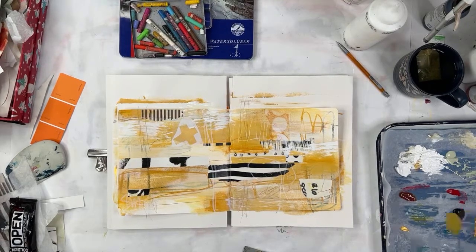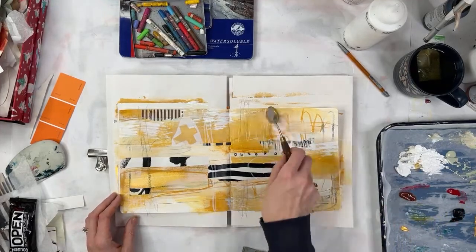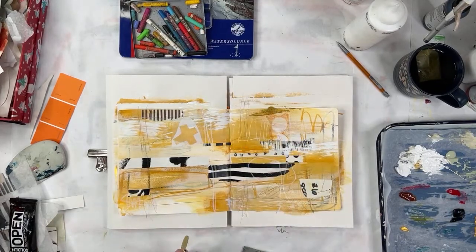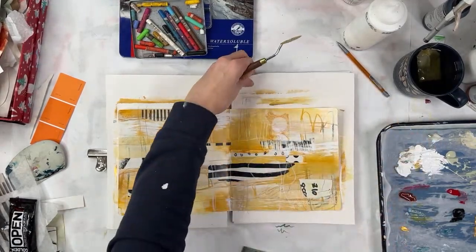I'm really interested in it, but let's put a little on just to see. Yeah. Not loving that color. All right, but always good to check.